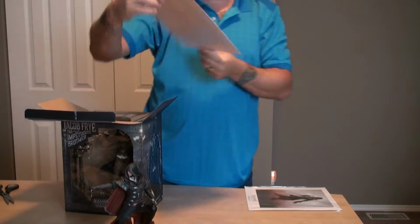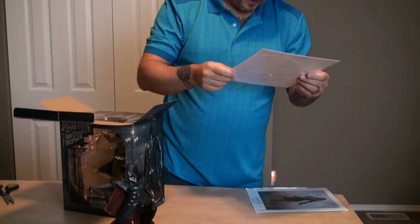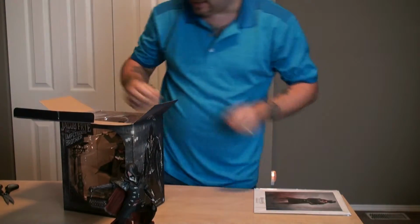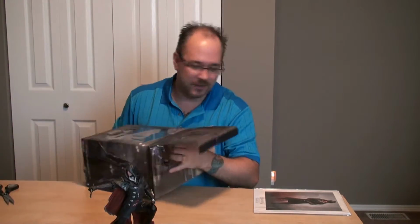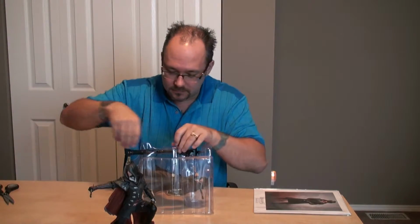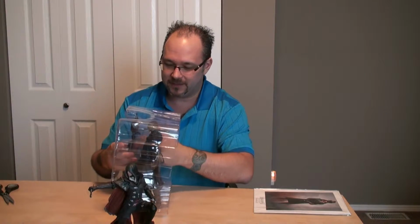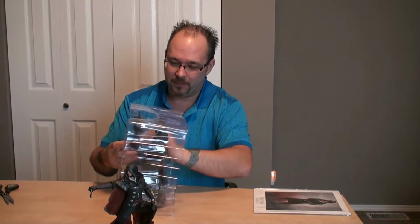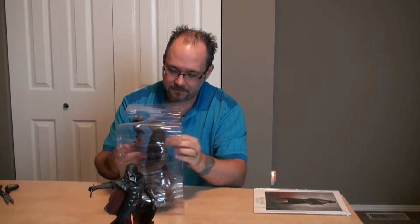And then we've also got a Jacob picture. Well done if you're into some swag, I guess. I can't see putting them up myself, but still they're nice to have and nice to put aside. This guy's got a few more ties in him, I guess, for the lamp post and the others, a couple little accessories here.